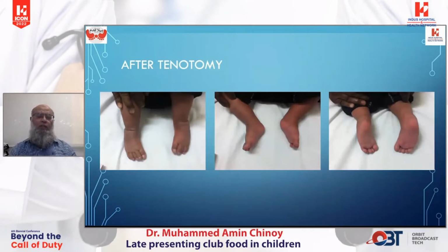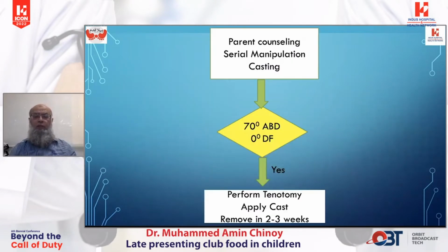The tenotomy is performed when this child has got more than 70 degrees of abduction and 0 degrees of dorsiflexion. It is important to understand that tenotomy should not be performed until a dorsiflexion of 0 degrees has been achieved. Otherwise, one can actually end up having a rocker bottom foot. So once the tenotomy has been performed, the cast is applied, and this cast is removed in 2 to 3 weeks.